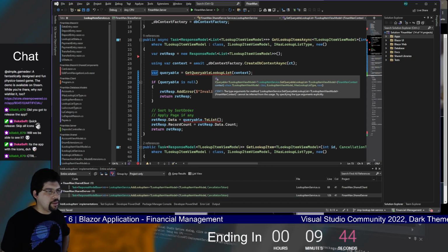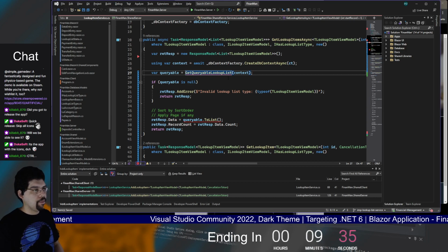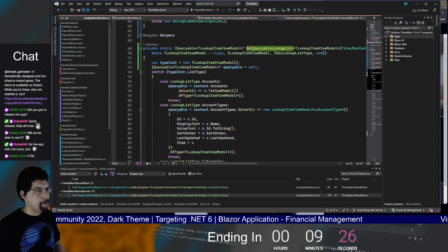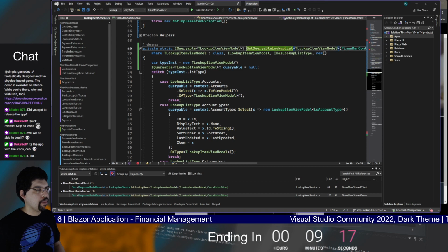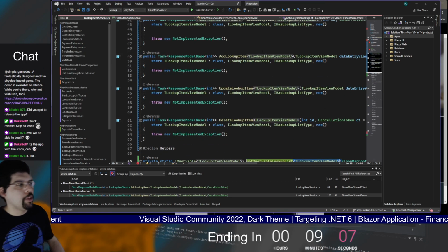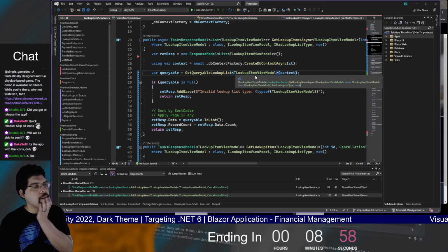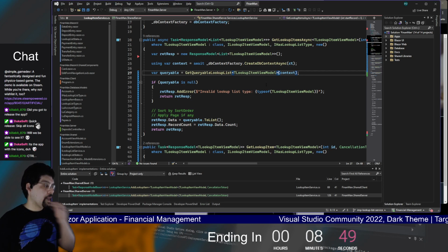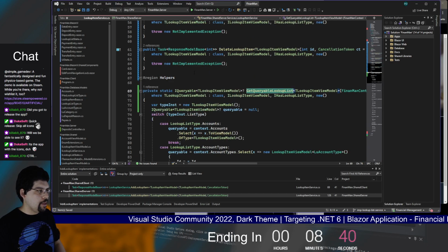What did I break? Oh, and infer TLookupItem. Wait, why not? Interesting, because I'm not using the one passed down from the parent. However, this doesn't need to be generic because we are getting it. Oh, yeah, it does. Summon a biscuit. Okay. We will explicitly put in here TLookupItemViewModel. And I'll need to figure out if maybe there's something I can do differently for that. Anyway. Doesn't that mean that I can also make this static? Oh, it is.